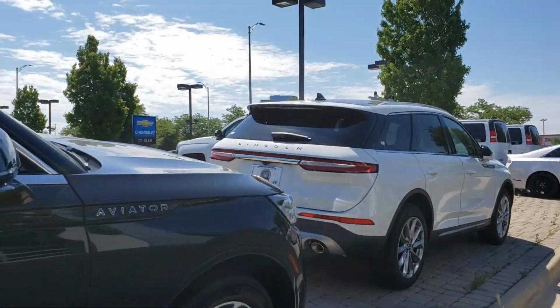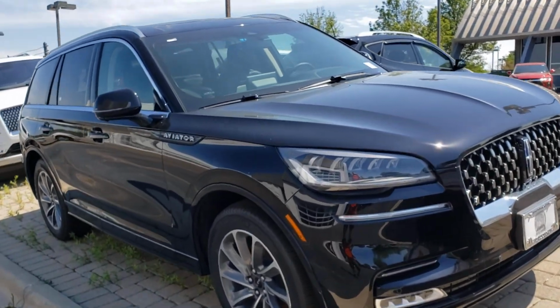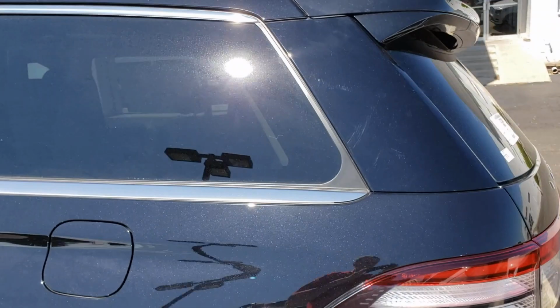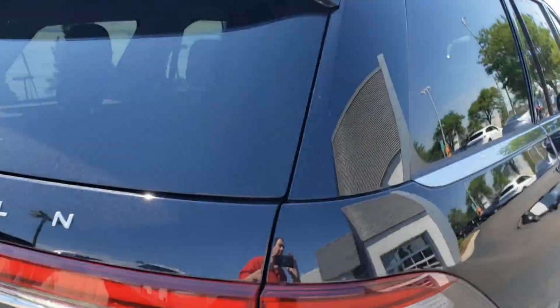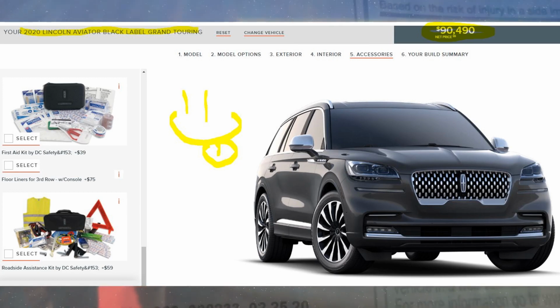So, got an Aviator here. It's locked, so can't really look inside. But that's a smaller one. Oh, so I wonder how much is the smaller one. So if the Navigator is 90 grand, how much is the Aviator, which is a bit smaller? So this is like an Explorer size. Once again, nothing in the back. Where's the window sticker? 71. I don't know if you can see that. Where is it anyway? Oh, right there. No, it sucks. All right, you're gonna have to trust me. 71,575 for an Aviator.